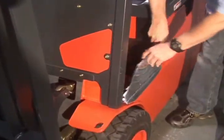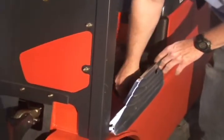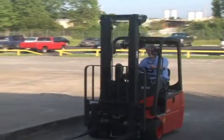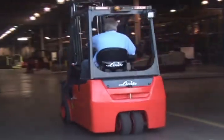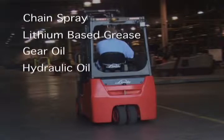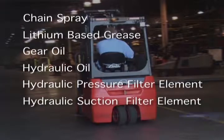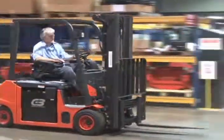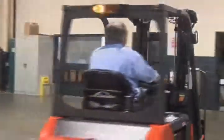Simple fluid and filter changes plus regular lubrication at 1,000 operating hour intervals is all that's needed to keep these trucks working reliably and durably for many years. For example, the following is a complete list of all the items required to service these trucks over a 20,000 operating hour service life: chain spray, lithium-based grease, gear oil, hydraulic pressure filter element, hydraulic suction filter element, and hydraulic breather filter element. Add service labor costs, and that's it. You now have accounted for 100% of the required 346 series maintenance procedures.